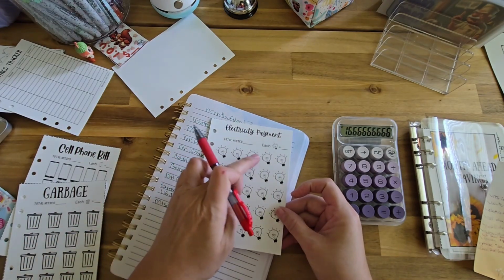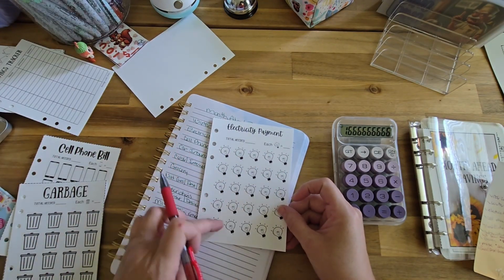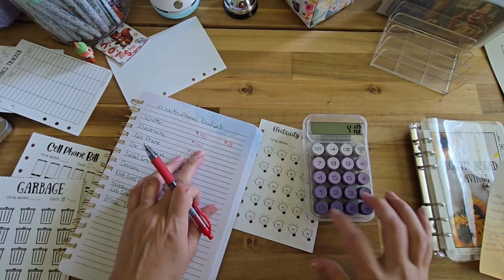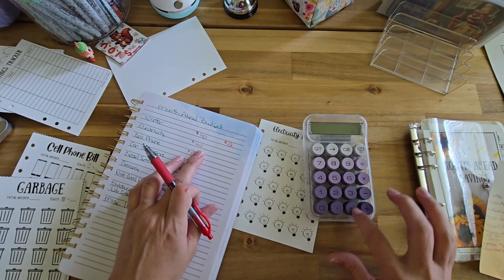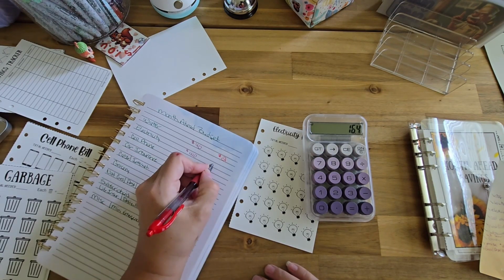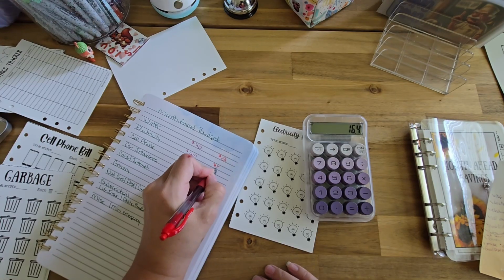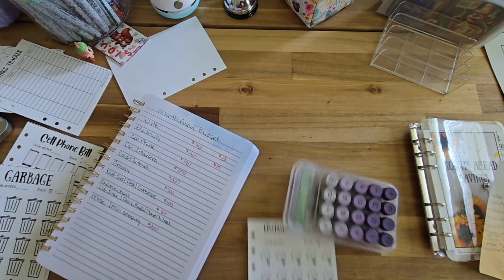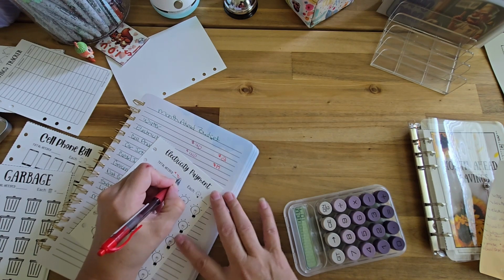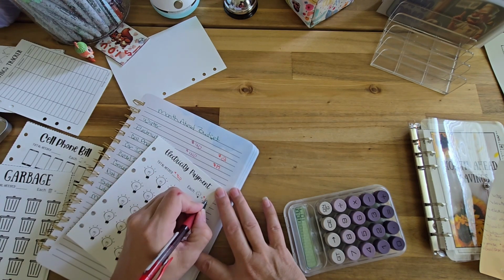Electricity has 5 and 5, that's 25. It's $410. 410 divided by 25 is $16.40, so I round up to $17. So then I write, I need $410, and each light bulb is $17.